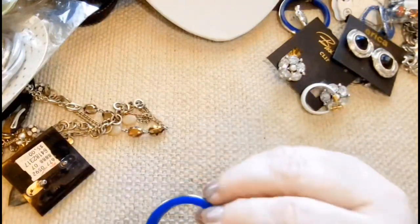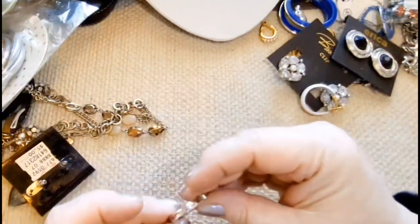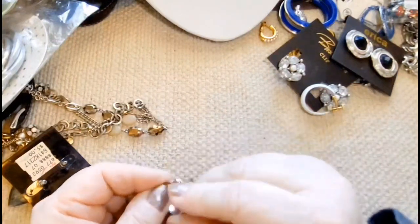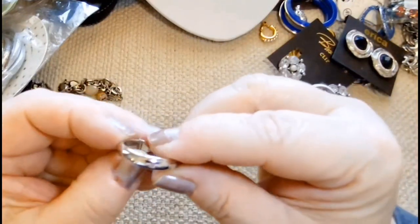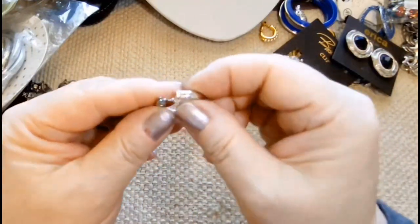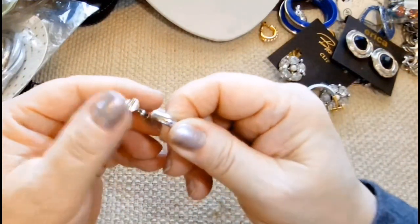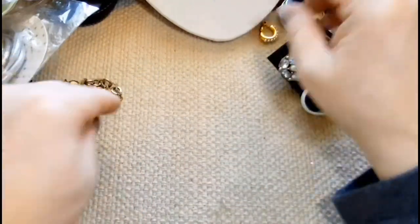Next up, this is the other Chico's earring. We have another earring and another earring. I think this one's Monet. I know I'm saving them till the end, but this one looks really nice. Oh, am I not in view here? That's really nice. Nice quality. That's got to be Monet. Sorry, I digress. I know. At the end. Okay.